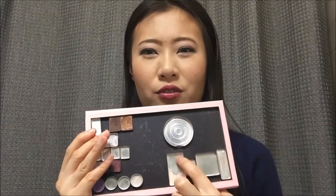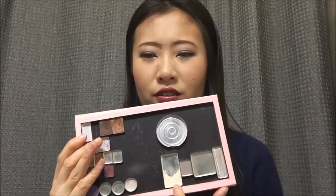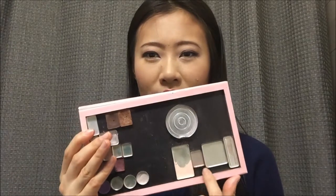Yeah, this is Revlon matte single eyeshadow in the color Peach Sorbet. So I really like this guy, and I've used a lot of it. I usually just use this as an all over my eyelid base kind of thing, so I can use it fairly quickly. And I don't have much left.